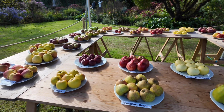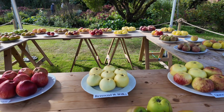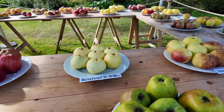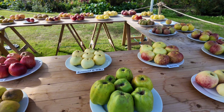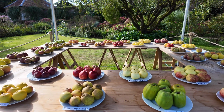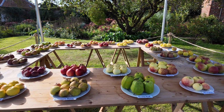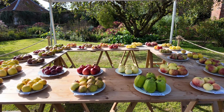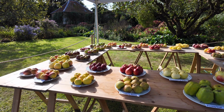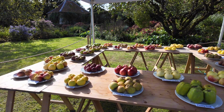So I'm going to have a little bit of a wander around, and I have found my favourite looking apple just there. It's called the Reverend W. Wilkes. I think it is absolutely gorgeous looking, but as you can see, there's lots of apples going on at this table, and apparently there are some people here that are doing identification. So I'm going to go and have a bit of a wander around and see if they're about to talk to as well. But I keep saying it, it's a beautiful day.